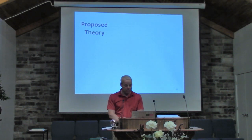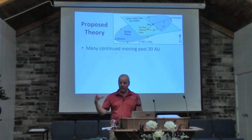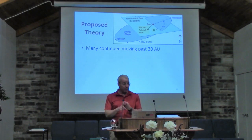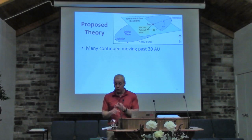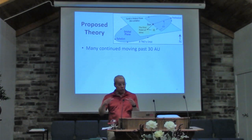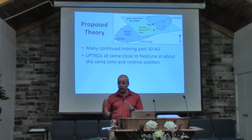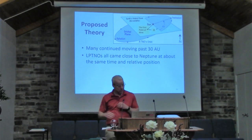I went on and postulated that many of these continued moving past Neptune due to this force that caused them to migrate away from the sun. The force that I've explained is the Yarkovsky effect, the solar wind, and just the radiometer effect. They had enough momentum as they're moving through the solar system that they continued moving past Neptune, resulting in a radius of perihelion that's now beyond Neptune.